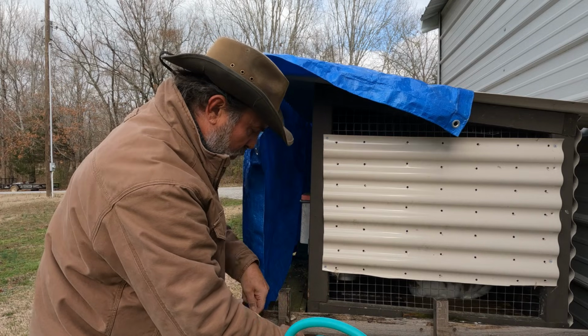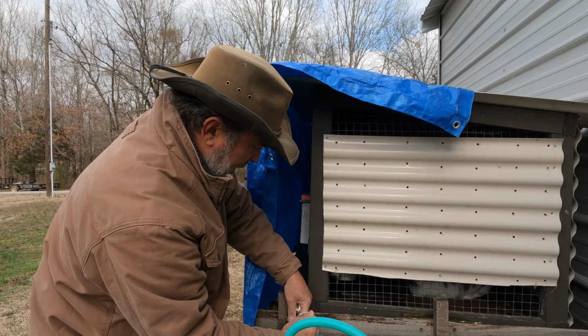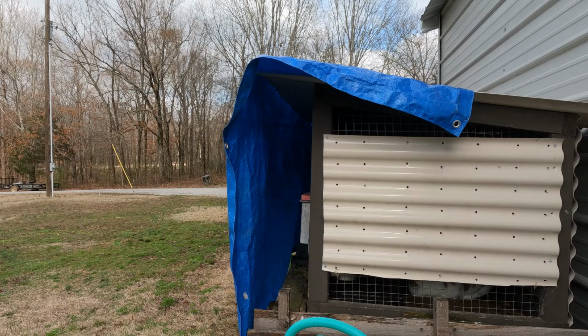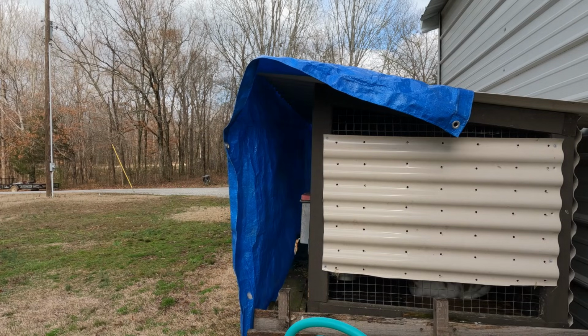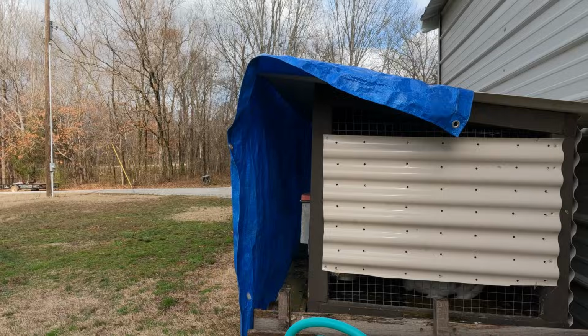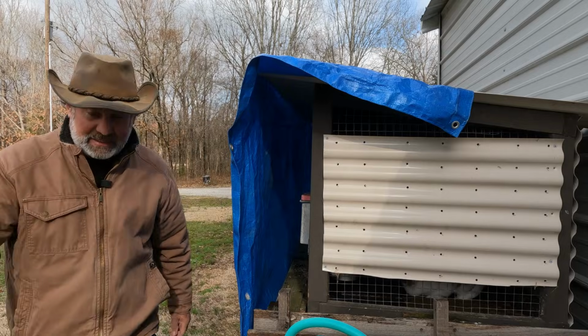This tarp works wonderful, keeping that wind off of them. They still get ventilation, so they don't get hot. But you gotta make sure, because these rabbits, in case you didn't know, are winter rabbits. They have a rabbit fur coat for a reason. I know a lot of you are saying, oh, they get so cold. No, they hate it when it's hot. Hot's what makes them not happy at all.